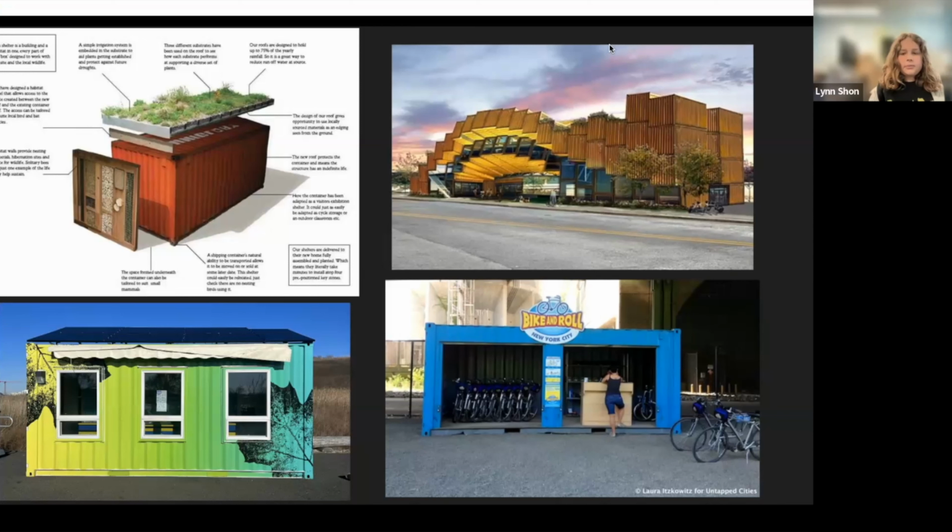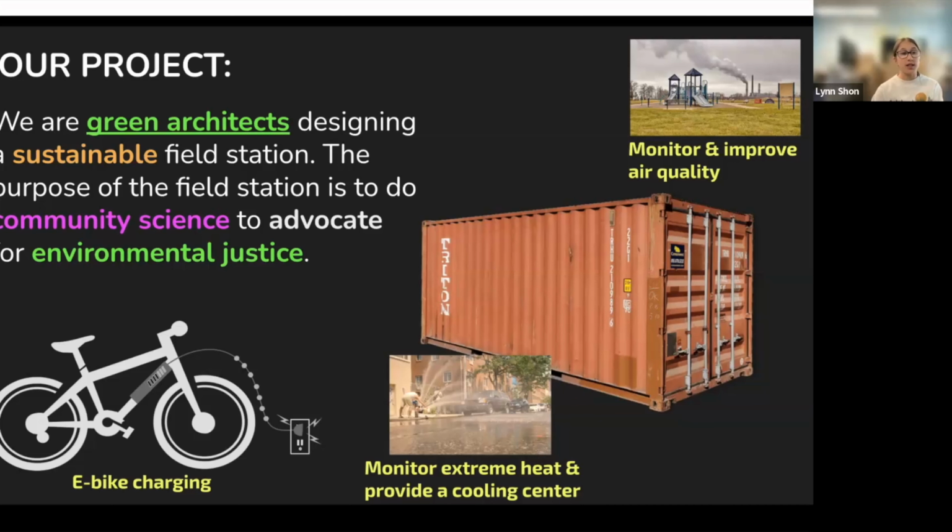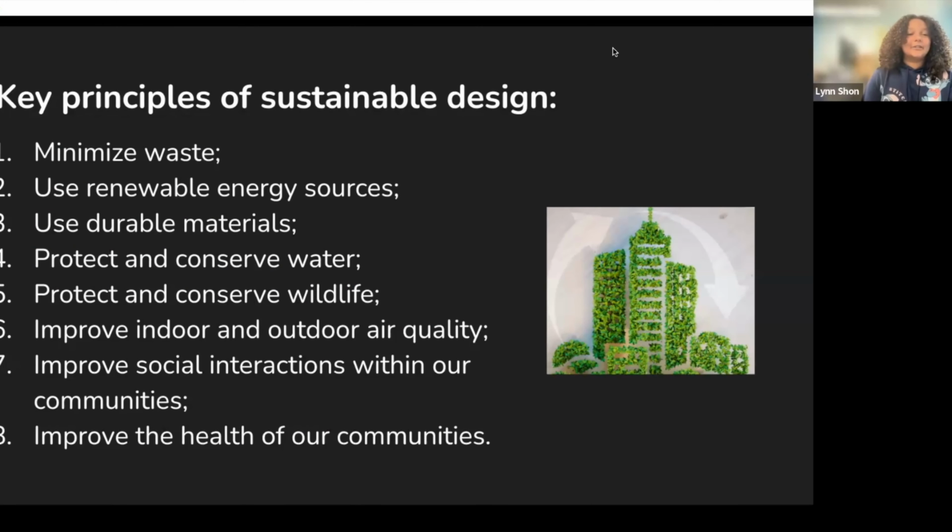One very important aspect of environmental justice is to bring people together in shared spaces to do research, to understand environmental issues and the strengths and needs of our community. That's where our field station comes in. We are Brooklyn's youngest green architects, tasked with designing sustainable field stations and doing community science to advocate for our environmental justice. We learned and applied tons of science, technology, engineering, art, and mathematics to develop our scale models and budgets, and to determine how to power the field station in a way that causes the least harm to the environment. If we want to see an end to environmental injustice, we must think, act, and design sustainably.